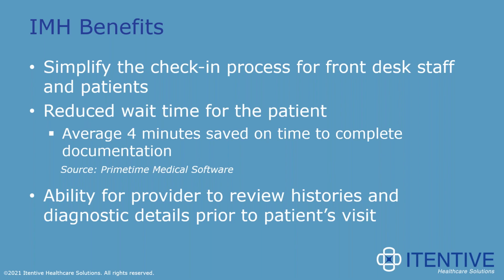So removing the need to sit and fill out those forms can really be a big time saver. According to a study by Primetime Medical, it can save up to 4 minutes per patient. So you can imagine, if you're seeing 20, 30 patients a day, that really can add up.